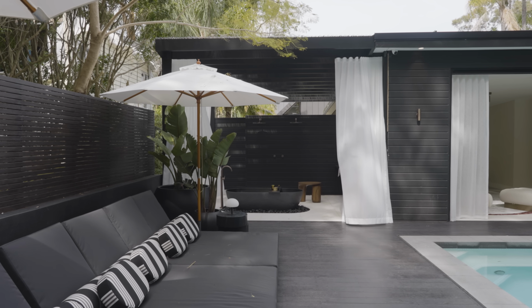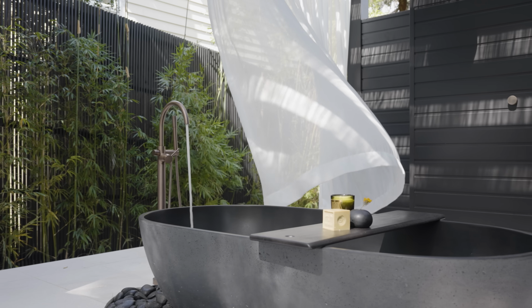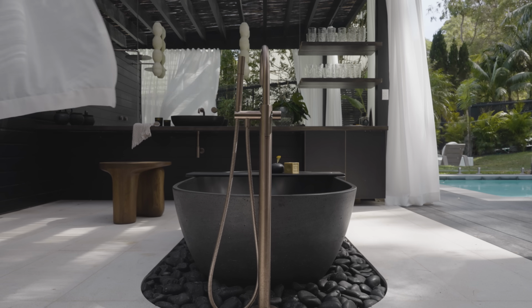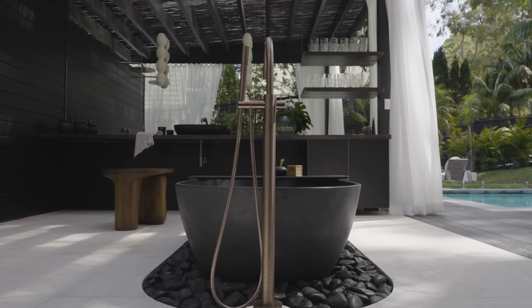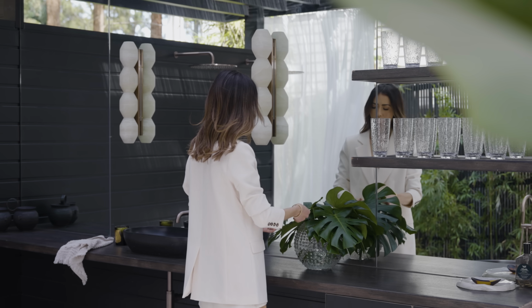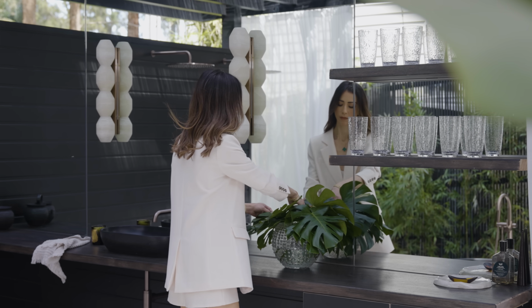My favourite feature of the home is definitely the outdoor bathroom. I loved lazy afternoons lying on the pool bed and watching the curtains just softly billow in the wind. The idea that you can have sort of a fresh dip in the pool and then jump into a warm spa bath afterwards just makes you realise that you can create that sort of ease and sense of being on a holiday every day in your life.